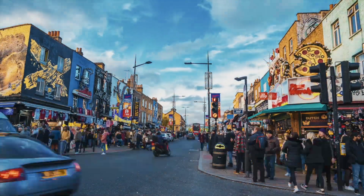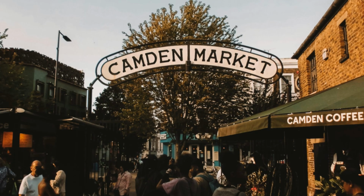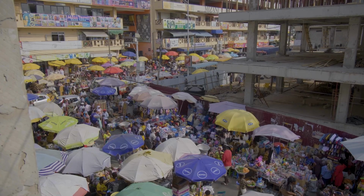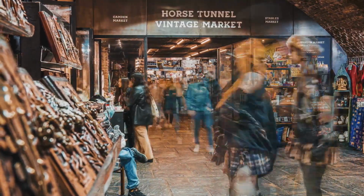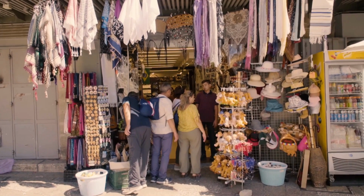Next, we're heading over to Camden Town, home of the legendary Camden Market. Now, this place is not for the faint of heart. It's a whirlwind of sights, smells and sounds, with stalls selling everything from vintage clothes and handmade jewellery to bizarre taxidermy and those socks with individual toes.